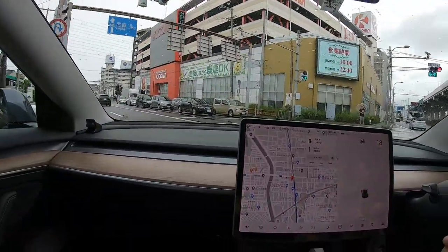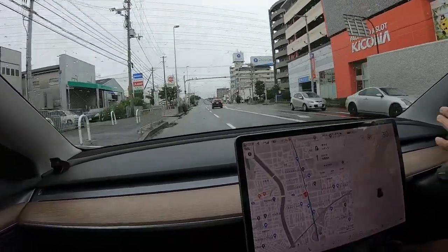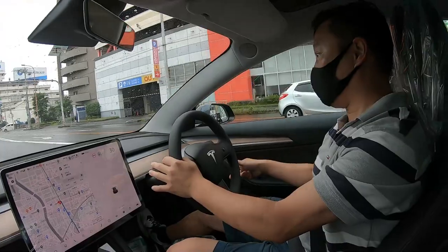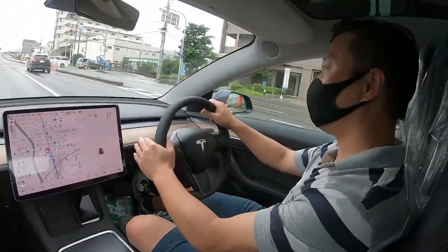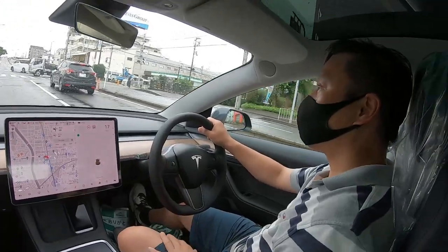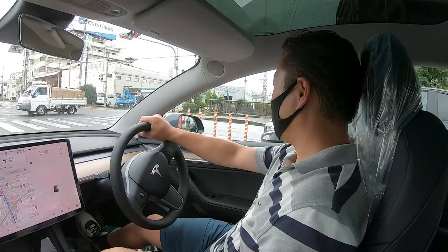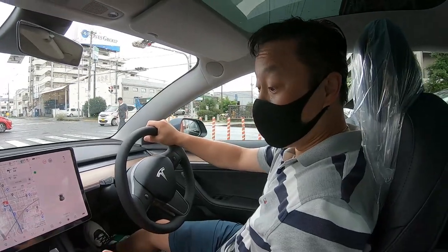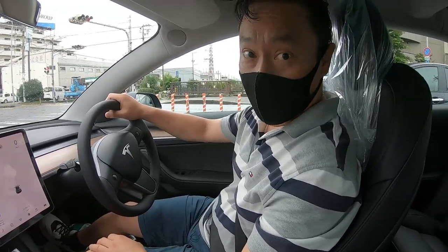Wow, when I take off the pedal from the acceleration, it slows down, it pulls back. Wow. Well, I'm going to have to play with this. Too bad it's raining. Okay, talk to you guys later, bye.